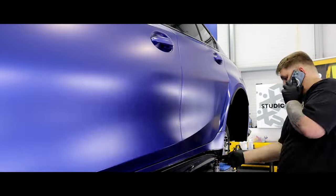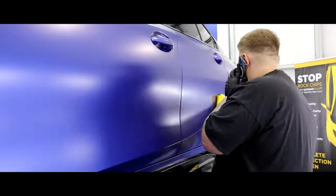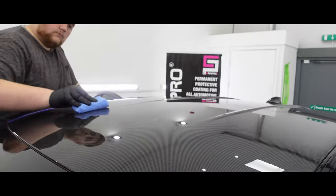With the Ceramic Pro 9H now applied, we need to leave that to cure for a while, so we can move on to the glass coating, and then once it's cured, we can apply the Ceramic Pro top coat.